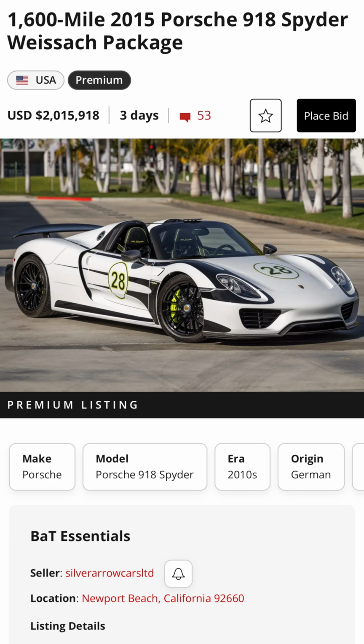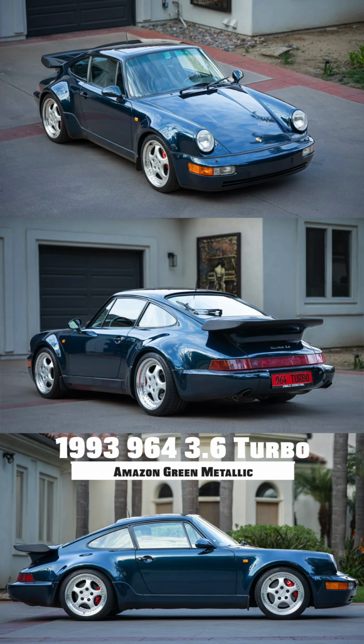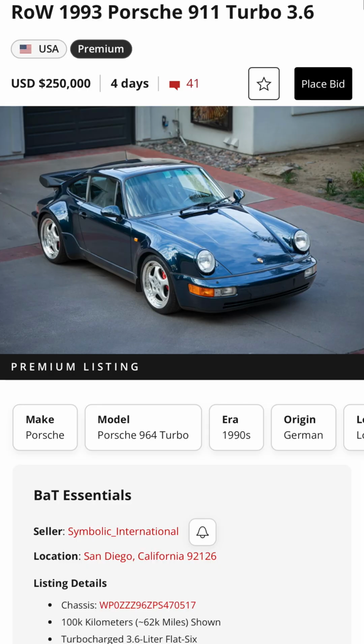And then one other notable car is going to be a 1993 911 Turbo 3.6, of course, a very famous car, especially for those of you who like to watch Bad Boys. And that one's an Amazon green metallic. So that car is going to be ending. Current bid's about $250,000. So I'm going to be very interested to see how that car ends up faring.